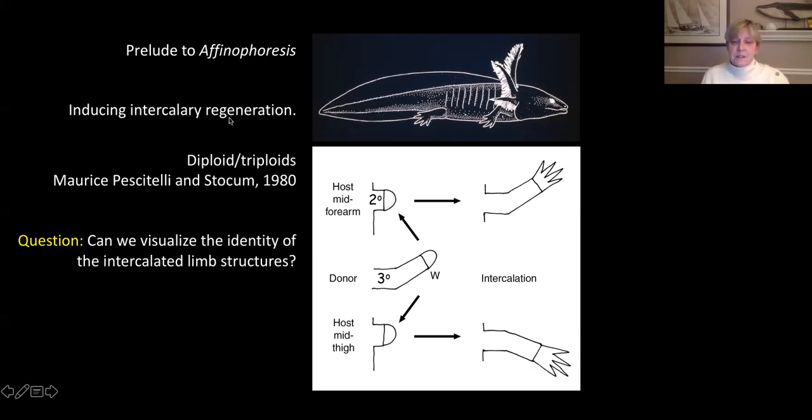In this experiment, done by a fellow named Maury Pescatelli in Dave Stocum's lab back in the 80s, Maury wanted to take a wrist blastema that can only make wrist and hand, and graft it to a more proximal limb stump. Because we already knew that when you take a wrist level distal blastema and graft it to a more proximal stump, you get a complete limb. But we didn't know at the time whether the limb was a transformation of the blastema that could form things backwards, or if the host stump filled in the gap and underwent intercalation.